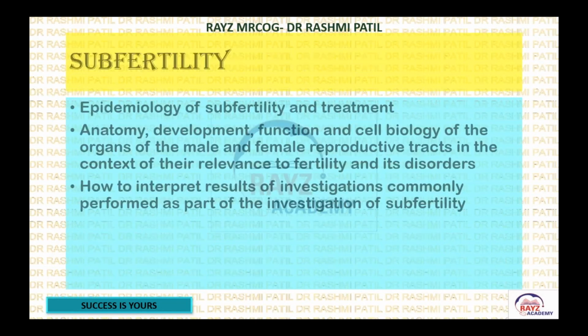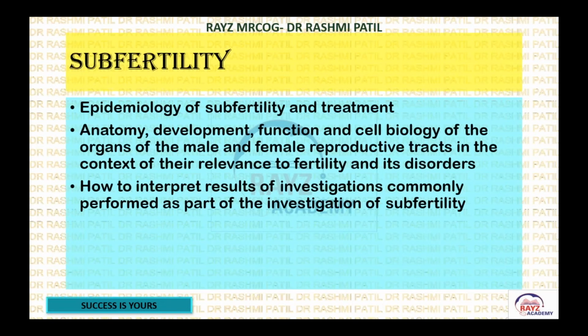Subfertility, for example, the anatomy, development, functions of cell biology. These could be of male and female reproductive tracts or in the context of their relevance to fertility and disorders. How to interpret these results and investigations in commonly performed investigations of subfertility.